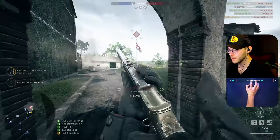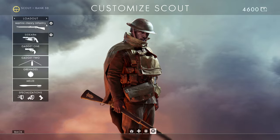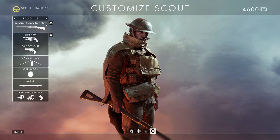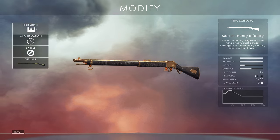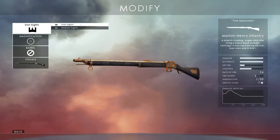I got back clear. Hey guys, thank you so much for sticking around to the very end. As promised, here is the loadout that was used in this video. I was using the Martini Henry Infantry. For this, I'm just using the iron sights. I know a lot of people do like the radian sights too, but it's really just personal preference.